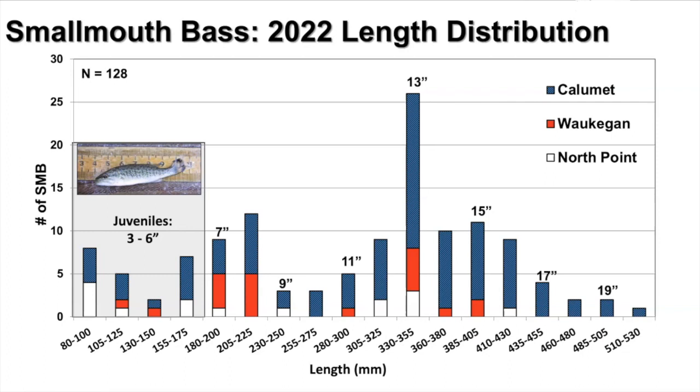We also have intermediate sized fish moving through. And then also the larger size fish, that's what our anglers are seeking. So it's good to see those too. And actually, when you look at the numbers, we have a good proportion of large fish in the population. So that's a good deal for anglers.